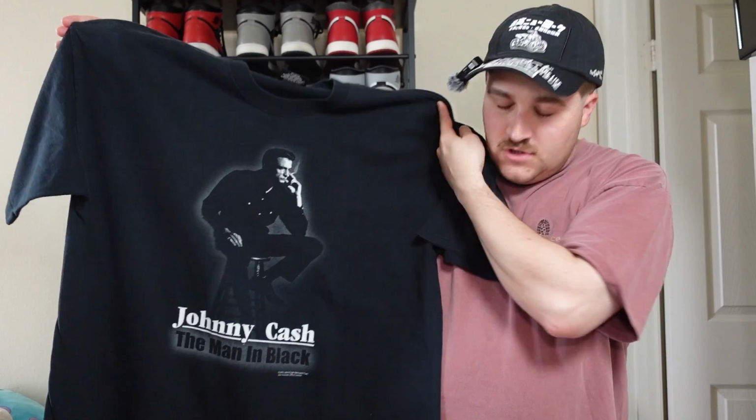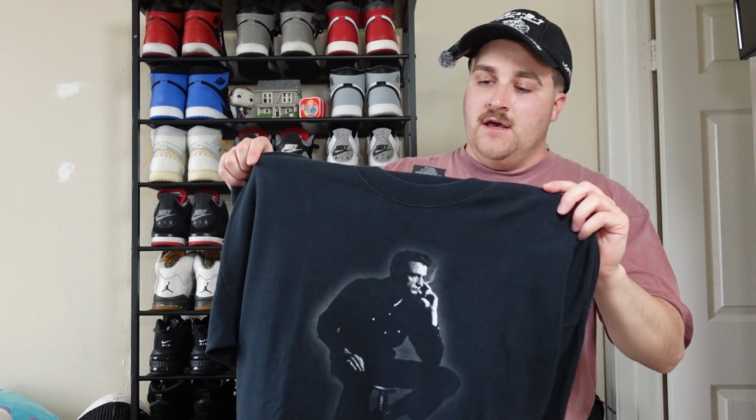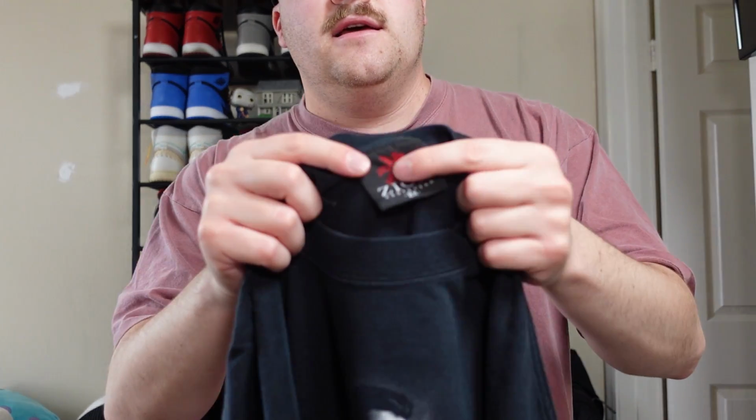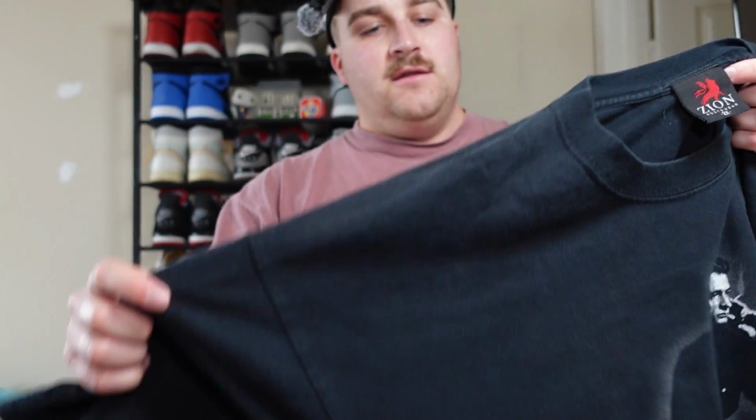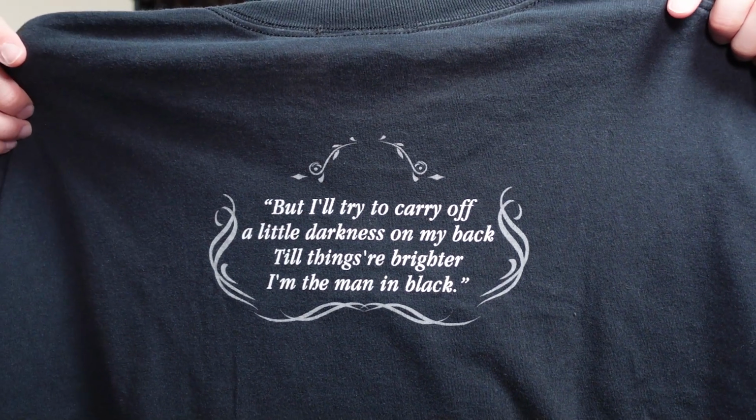Next up is another shirt that I traded for, and it is this all black Johnny Cash joint from 2004, I believe. Yes, 2004 Johnny Cash joint. It is on a Zion tag right here, double stitch since it is from 2004, and it's got a little text on the back right here.